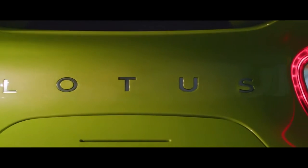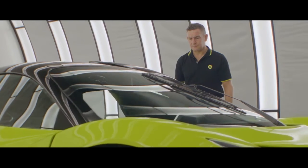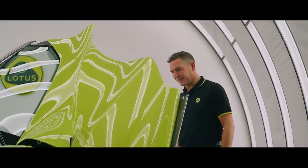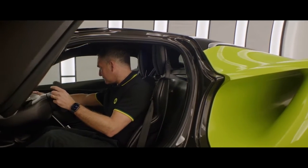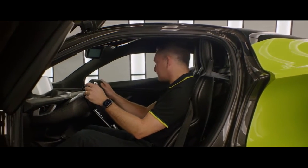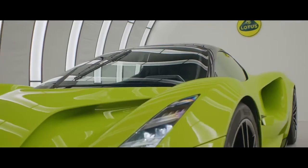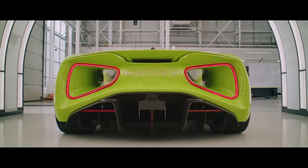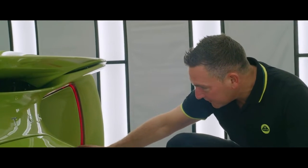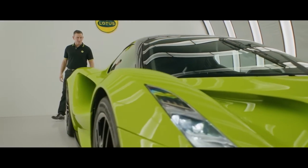I've been lucky enough to drive it many times, and it never ceases to amaze me. It's a sensational experience, genuinely breathtaking. The Evija sets a new standard for Lotus dynamic performance. 100 to 200 kilometers an hour in less than 3 seconds, and 200 to 300 in less than 4 seconds. It leaves petrol-powered hypercars trailing. It is a true Lotus. The mid-mounted battery pack echoes the layout of so many of our legendary road and race cars. Evija continues that bloodline.